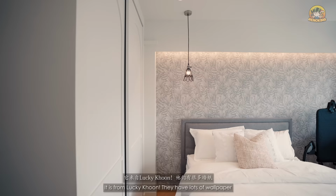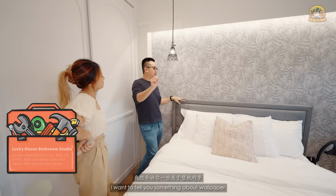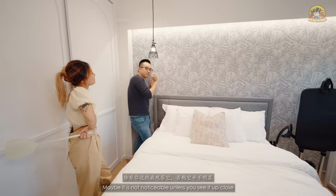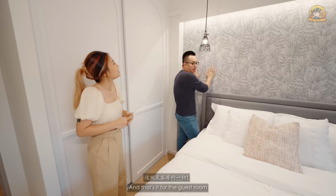Okay, so then the wallpaper. It's from Lucky Khoon. They have lots of wallpaper. I was flipping through everything and I think this was the perfect one. I want to tell you all something about wallpaper. Some wallpaper, you can see the joint lines. Maybe it's not so noticeable unless you're up close, but this one, even up close, you also can't see your joint lines because it's one big piece. And that's it for the guest room.